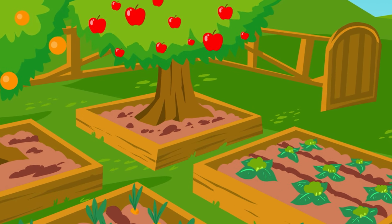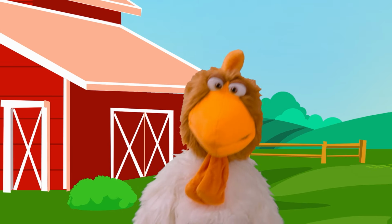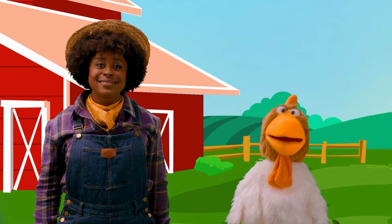Now, I think I know this one. This is an apple tree. See those apples hanging from the leaves? Friends, what color are those apples? That's right, the apples are red. They're red apples. Apples are my favorite fruit, Mimi. Apple pie, apple fritters, apple juice, yummy.